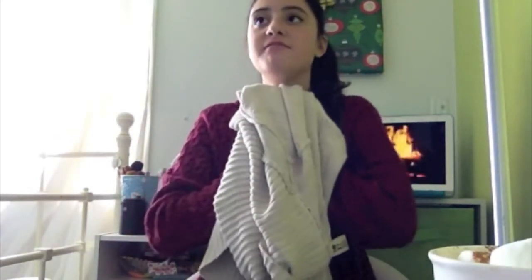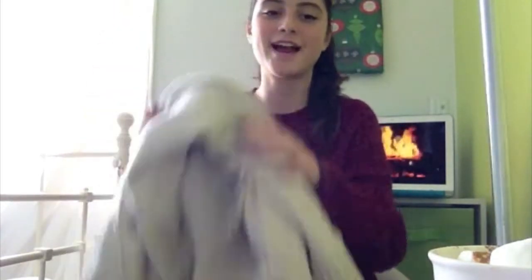It is so warm and cozy. So cardigans have been my life lately. I wear them all the time because they are so warm. So you guys get the point. It's great, and I would definitely recommend buying one if you don't have one already.